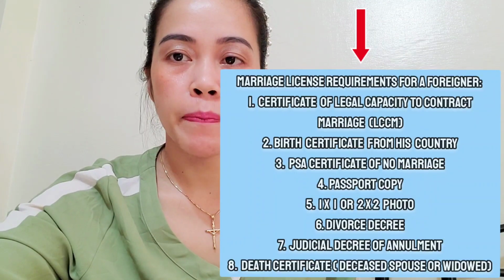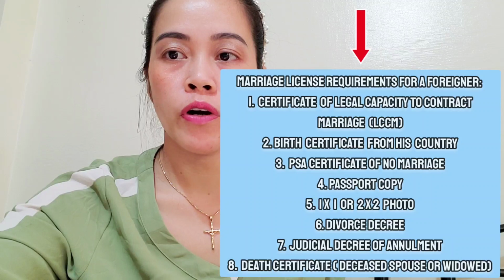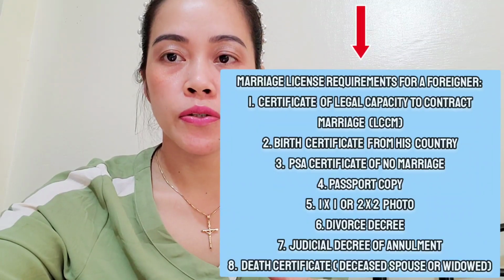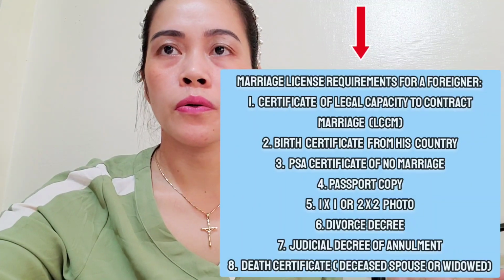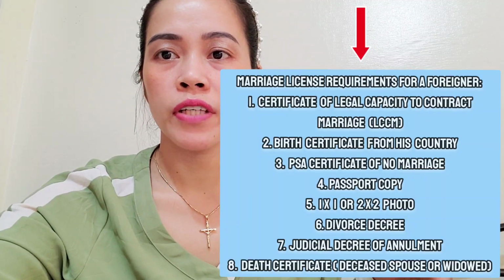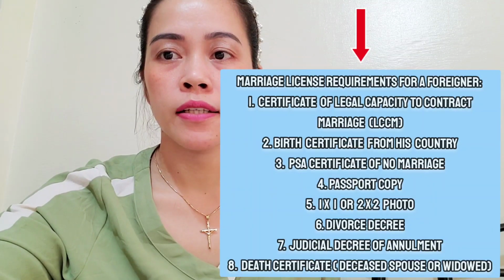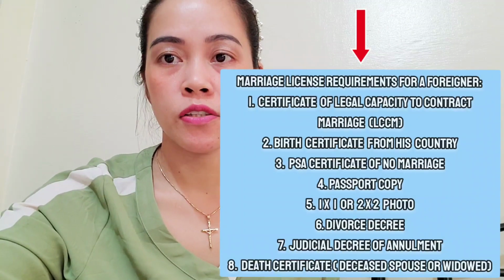About this legal capacity, guys, before the pandemic, I can say it was very hassle, because you needed to go to an embassy or a consular office to get that legal capacity. You needed to set an appointment, so it would really consume so much time and so much money.